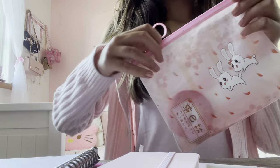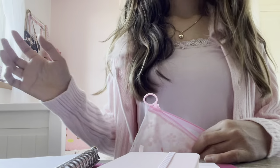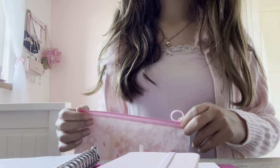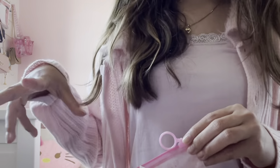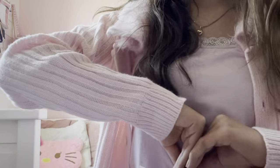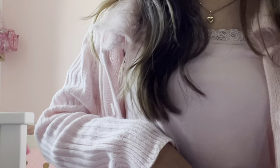I talked about this in one of my previous videos, but I'm gonna talk about it again because I'm literally so excited. I'm going on summer break in about 2 weeks, which is literally so soon. Like, I feel like 2023 has gone so incredibly fast. And I've planned a bunch of videos and vlogs that I'm gonna be making in this summer break, so yeah, stay tuned for that.